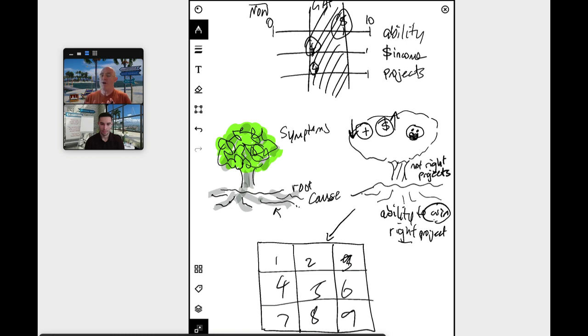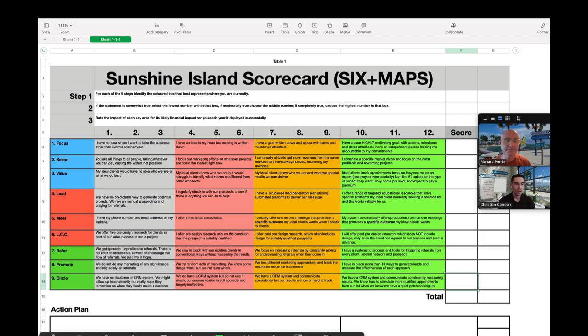And as we're doing this, you can download the scorecard; just type in scorecard into some area and you'll get a copy of this yourself, but I'm going to take you through it now. All right, so we have the Sunshine Island scorecard right here. As you can see, we have 3 steps. We don't have enough time to go through the whole process, but we'll take you through step 1.